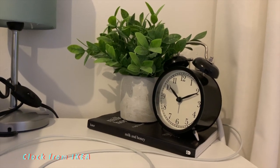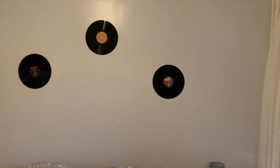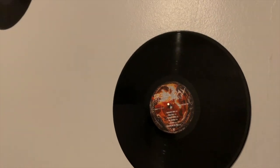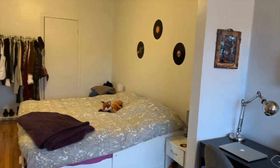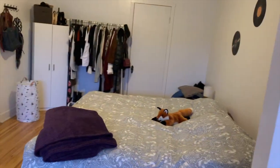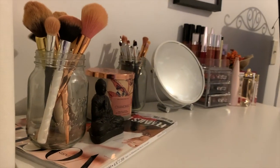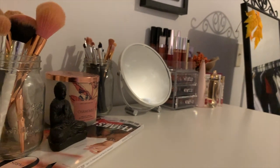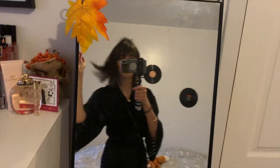This is actually not working, but yeah. And we have some vinyls up. It's a little bit messy because we're still figuring out what to do with it. But yeah, basically this is my makeup vanity. I have all of my makeup and skincare stuff in here. And yes, this is the mirror where I always take pictures.